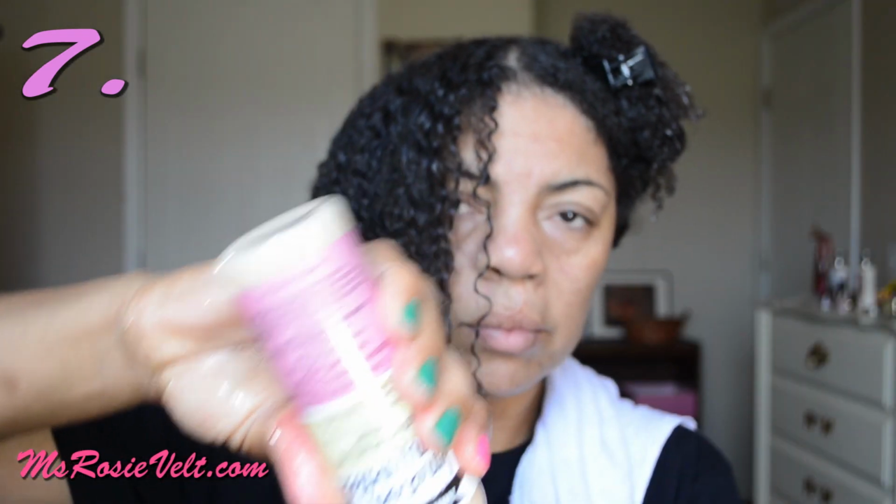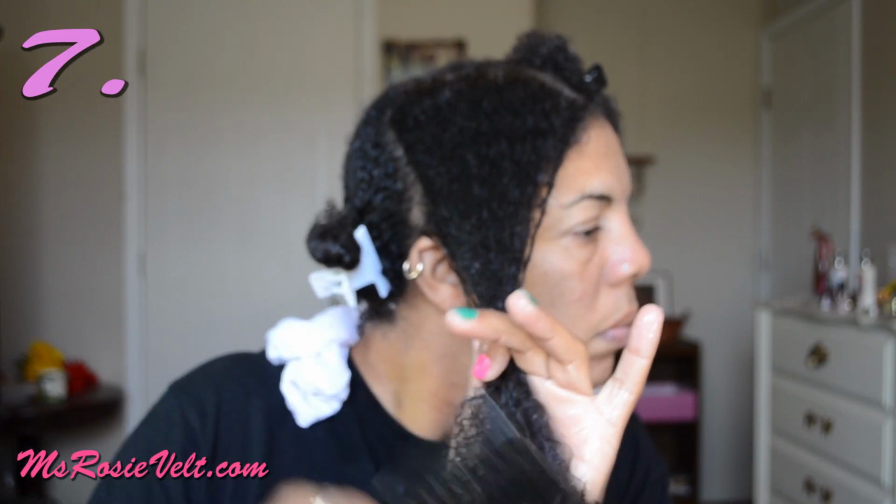Number 7, detangle your hair after every cleansing session. Whether you use a comb or you finger detangle, detangling is so important because it removes shed hairs and tangles and knots from your hair. You can use a conditioner and that will help you be able to detangle your hair so much easier. Detangling your hair will lead to much more manageable hair in the future, and it's a good place to set your hair for a stretched style.